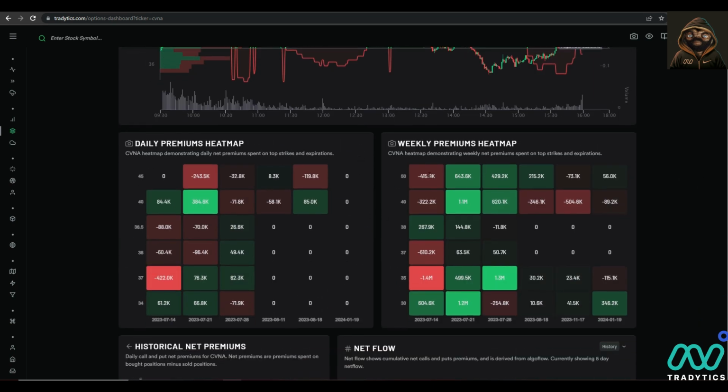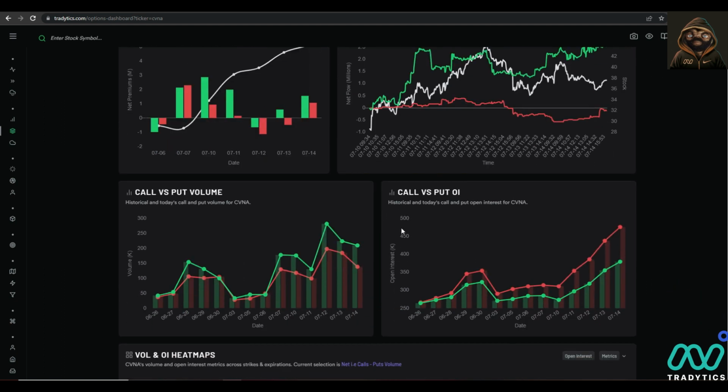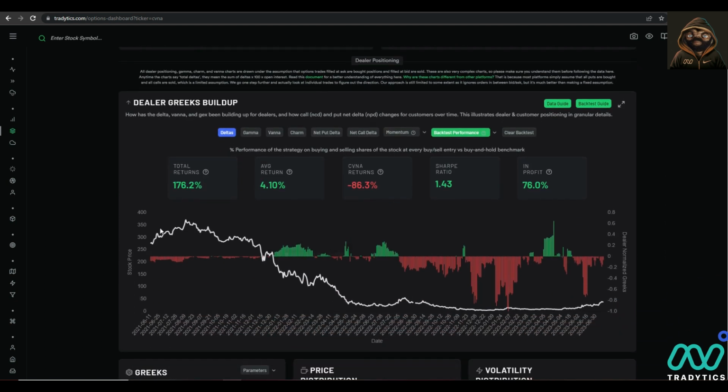Its heat map's pretty interesting. Still has some pulls to the 40. Its 5-day MNF is pulling down a little bit. Its net flow's coming down just a little bit, but still pretty bullish there. Obviously, we had a little bit of a weird day Friday, kind of a range day for everything, a little bit of downside. It does have some bullish dealer Greeks total returns here, but it's just a little bit.